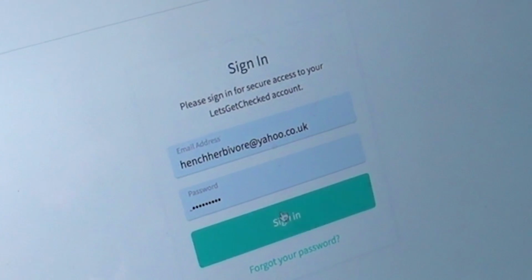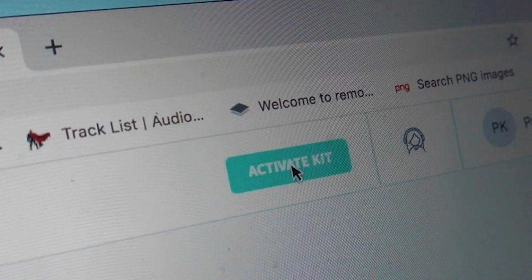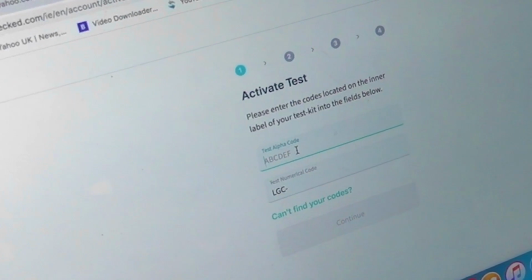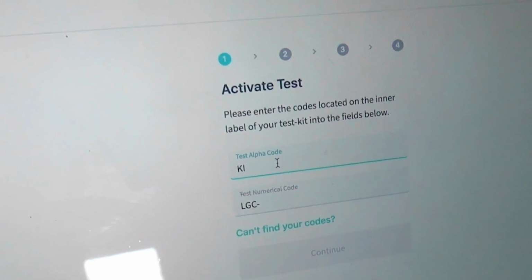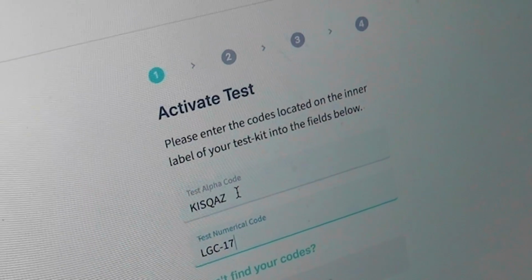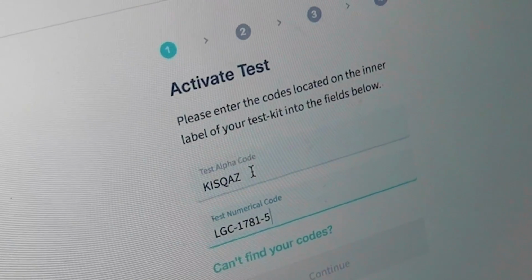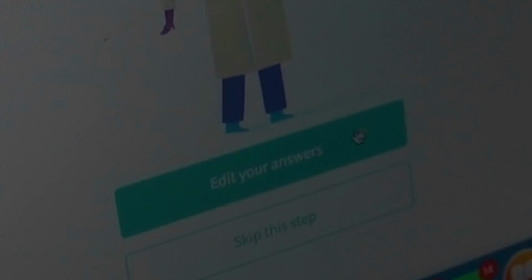So step 1, we have to activate the test. So we go onto their site. Okay, so we'll sign in. Activate kit, alpha code. So this is on the lid of the package. Then the numerical code. And then it's going to ask me health, lifestyle and medical history. So you guys don't need to see that.